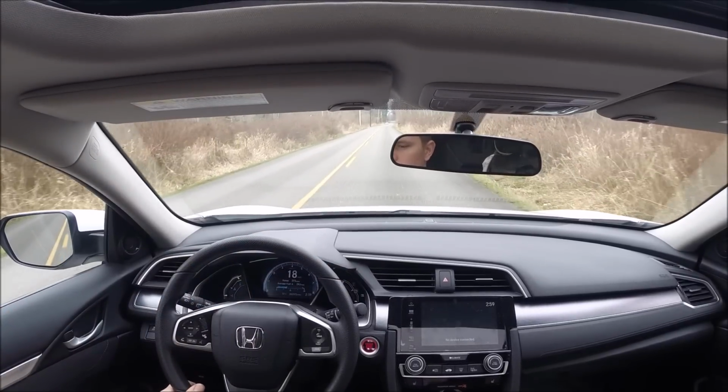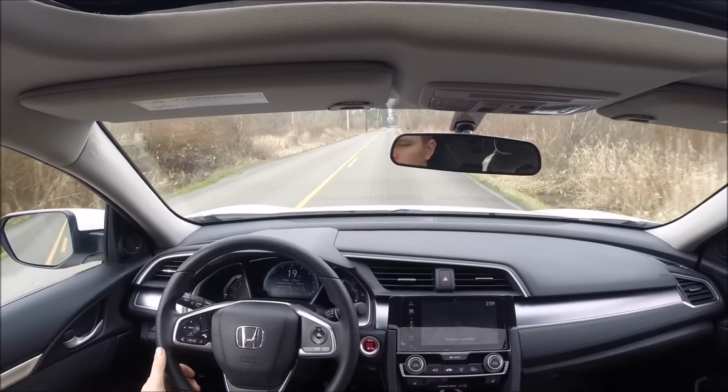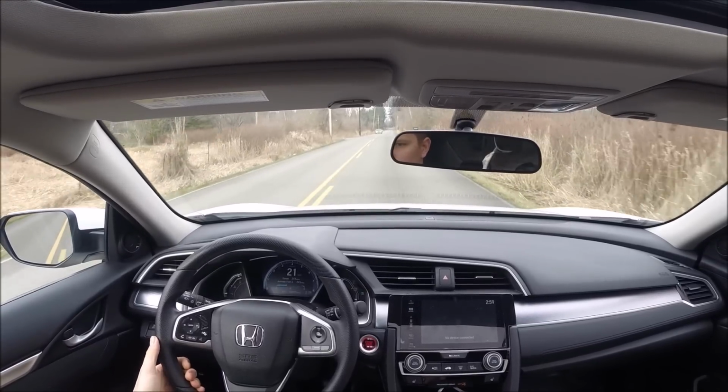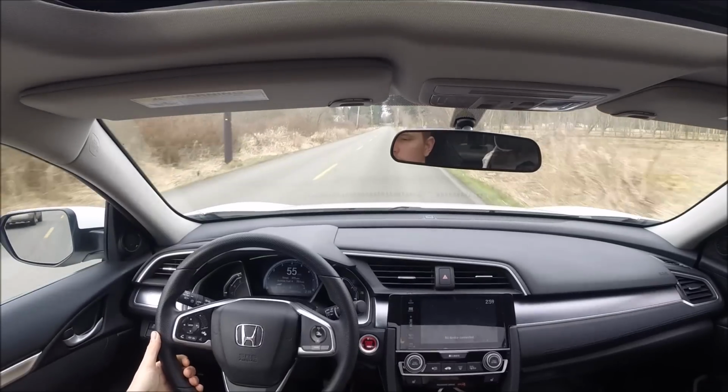Alright, okay. Flattening out, 18, 19, 20, go. Damn, I just hit the traction light.